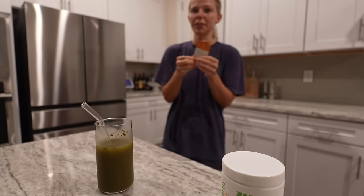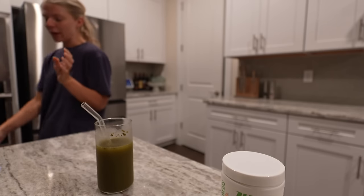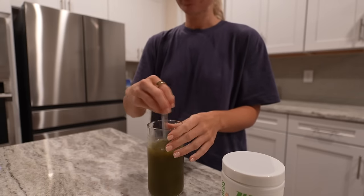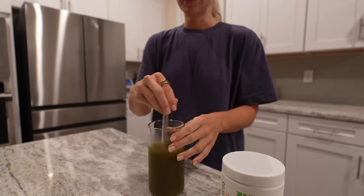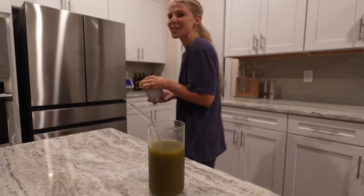You could put these in a drink. Oh, sour. You could put them in a drink, but I prefer not to ruin my greens. That's like me with Kickstart. I normally will take my Kickstart like middle of the day because I don't like to start my day off like that. It's so spicy for me.